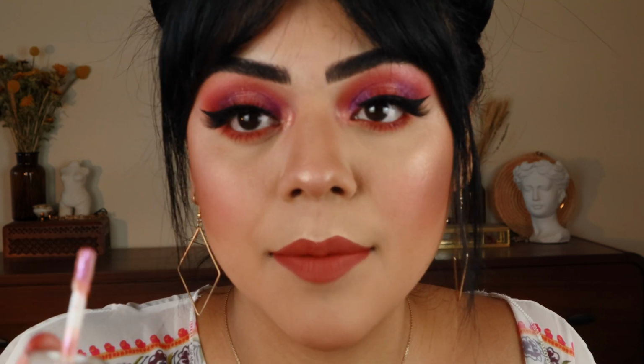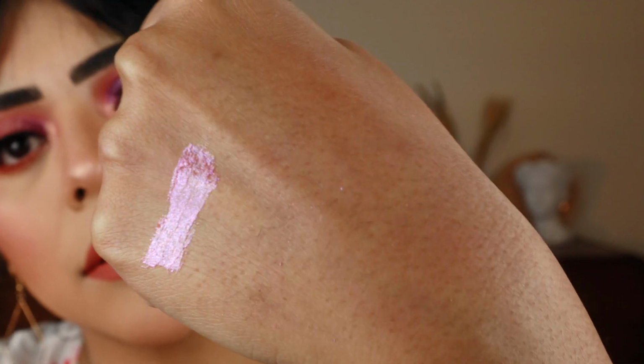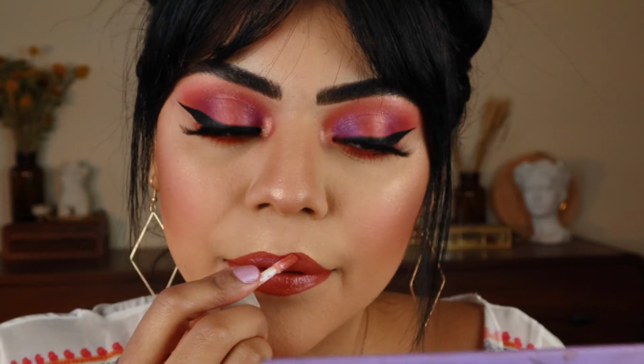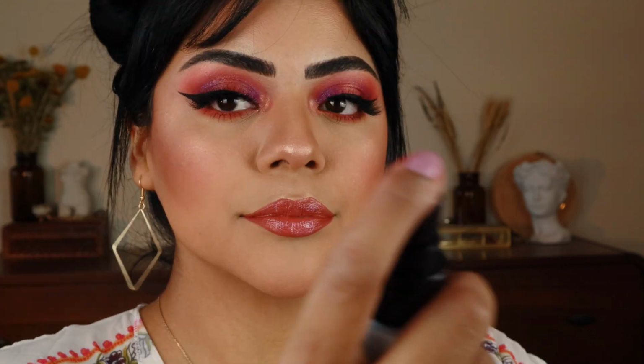Okay, and I think I do want to put a gloss, and I recently got this one. This is from the new Urban Decay Stone Vibes, and this is the shade Vibes, and it's got like some pinky purple shimmer in it. And it smells like vanilla mint. And lastly, I'm just going to set my face, and I'm going to be using the Cover FX Dewy Finish Setting Spray.